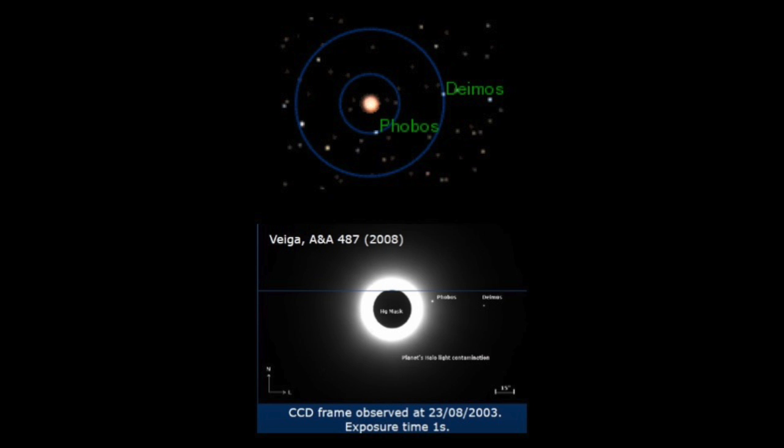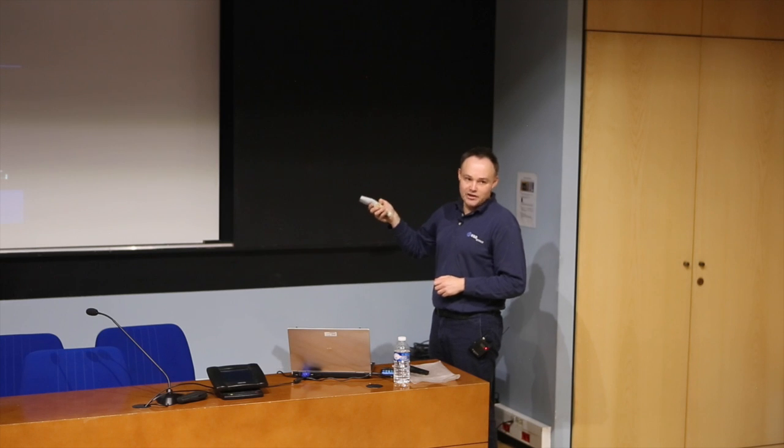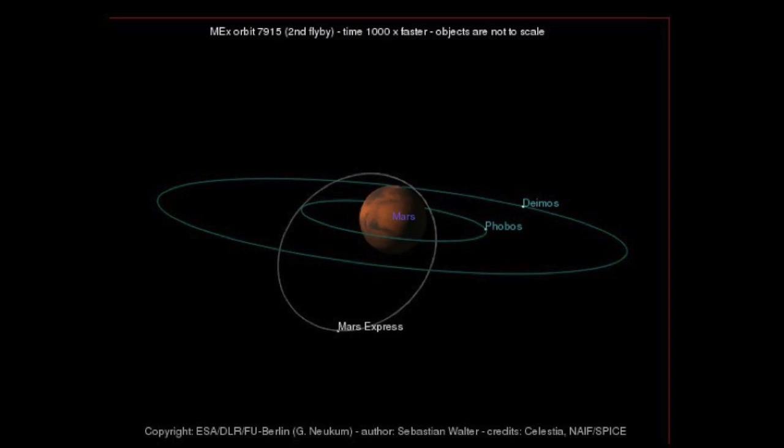So the revolution period of Phobos is 7 hours. It's 6,000 kilometers from the surface. And Deimos, it's 30 hours. It's 23,000 kilometers from the surface. So they are small. Is it interesting to study? Let's have a look. And this is an explanation of why we can fly by. We can do an interesting flyby of Phobos with Mars Express. So we have Mars, and the two moons, they are in the equatorial plane of Mars, and they are in circular orbits.